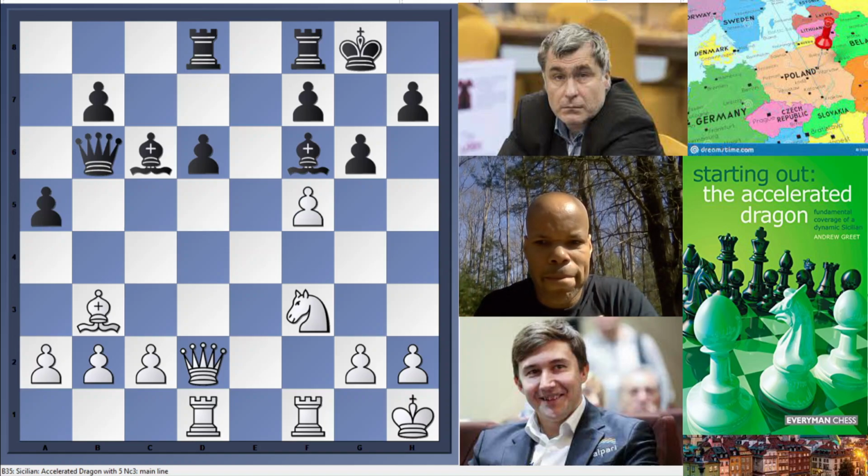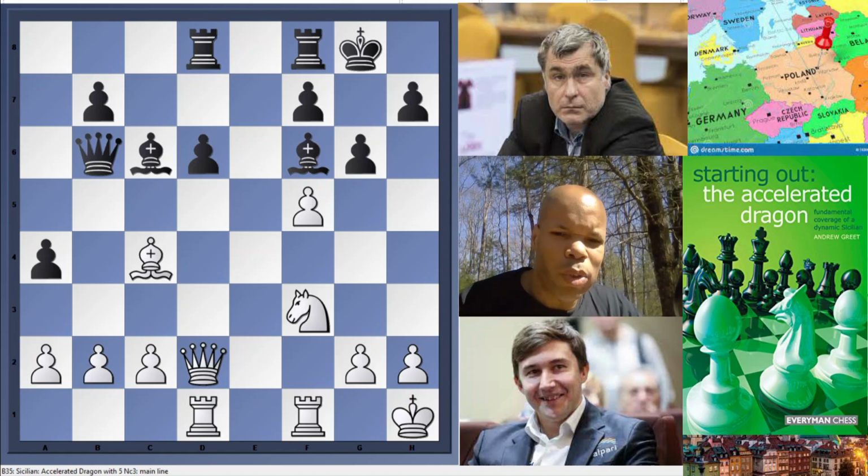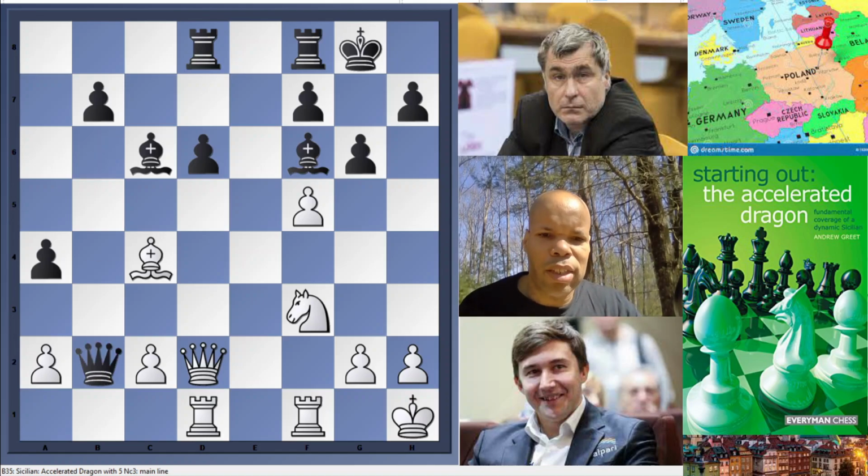f5, a4, and now bishop c4, and whoa, bugs. So queen takes b2 here. So Karyakin is basically going all out. He's saying, hey, I'm going to attack on the king side, and he's willing to give up some material.